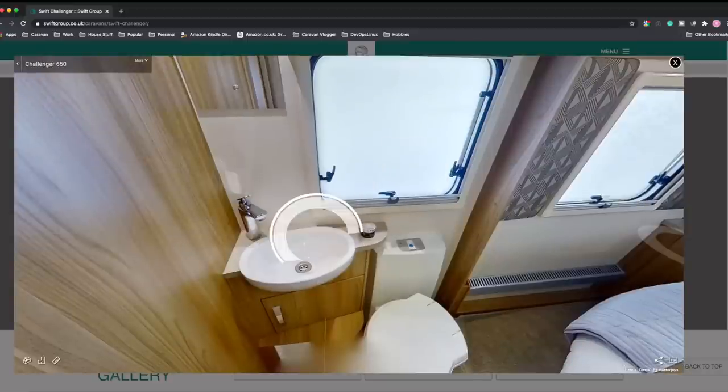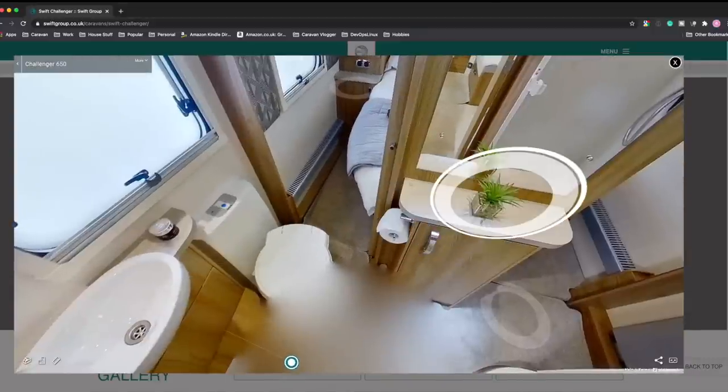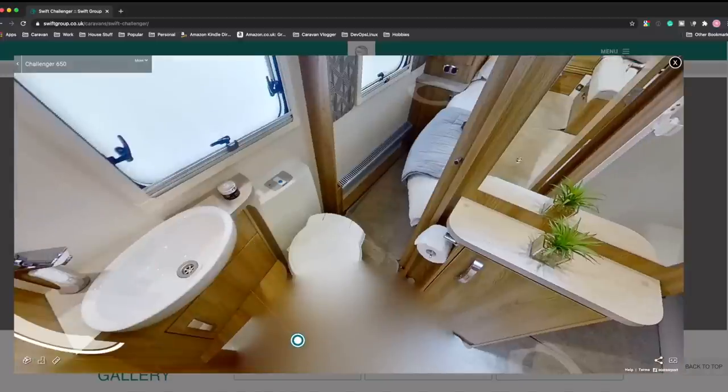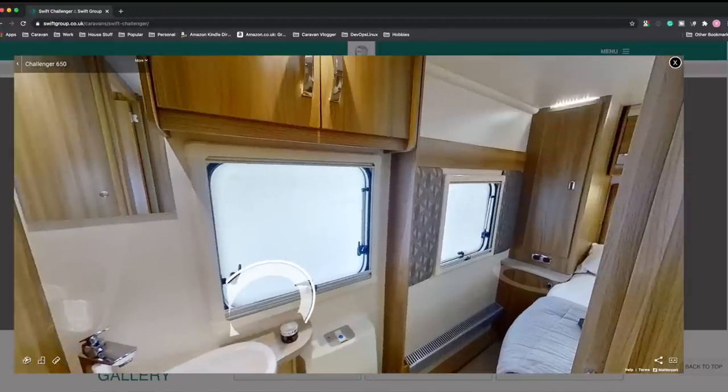Right, I mentioned earlier about why we get a twin axle. Now, on the single axle, the sink is here. On the twin axle, you've got room to put it over here. See, that's basically the difference in size. A small thing, I know, but it's what we wanted, so it makes our life better. Plenty of storage, you see there.